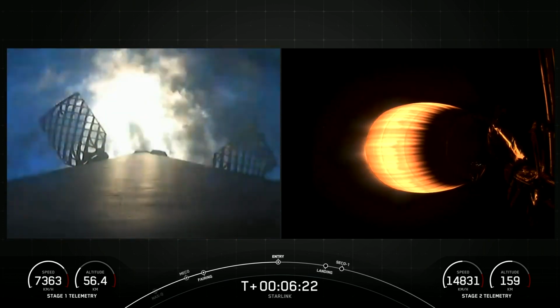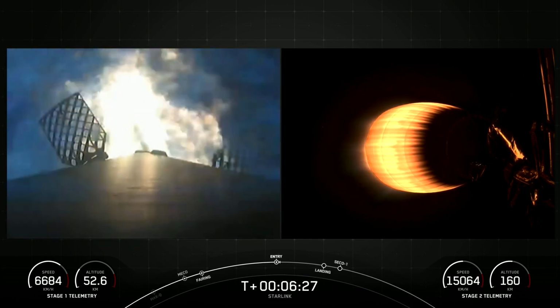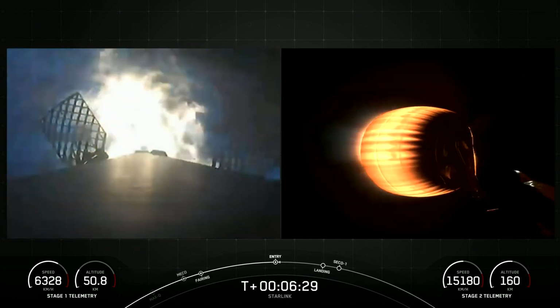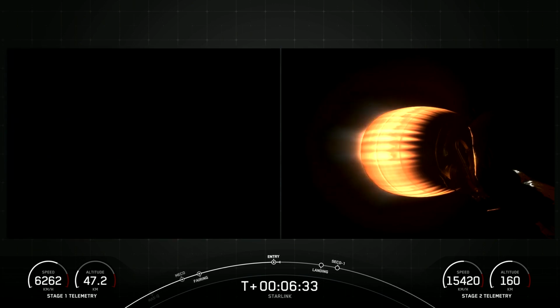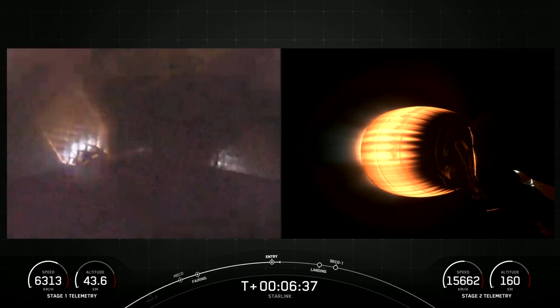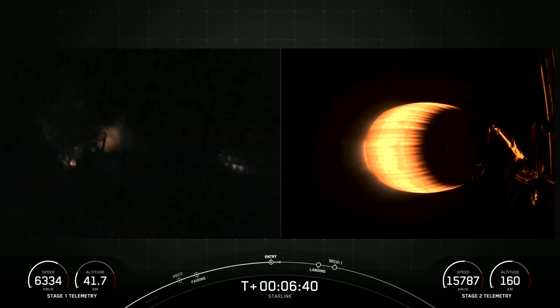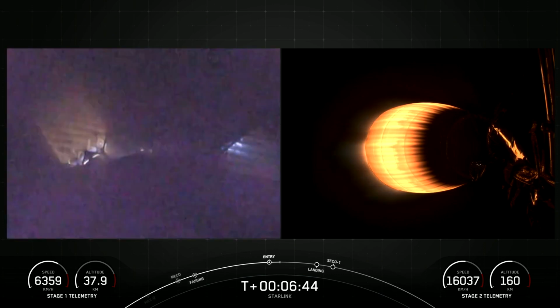There's the call out for Stage 1 entry burn, which you can see there on the left-hand side of your screen. Stage 1, which we also call the booster, has now ignited engines 1, 5, and 9. Stage 1 entry burn shut down. It has now shut off engines 1, 5, and 9, and that maneuver allowed it to slow the vehicle down for atmospheric reentry. Stage 2 FTS has safed.